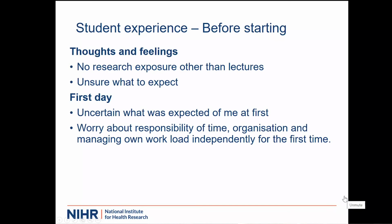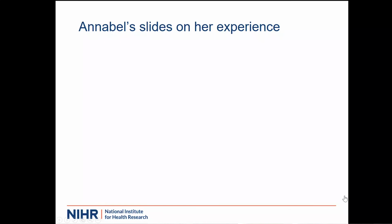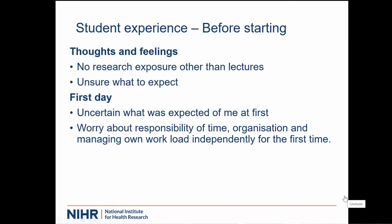So I am Annabelle. I did a placement with Julie with the research team at the end of my second year in 2018. I'm qualified now and currently work on intensive care at the children's, but as I'll talk through, still have an interest and things I do involved with research now.